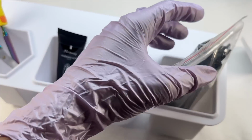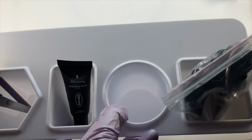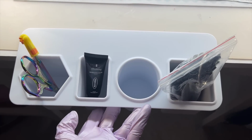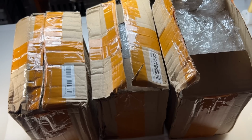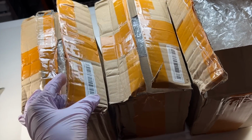The spaces also have a lot of space in them. I did just put some items in there to show you guys the whole idea of what you can put in it. And really, you can use this anywhere. It is just one of those organizational items that I found would be super useful, especially in my nail area.